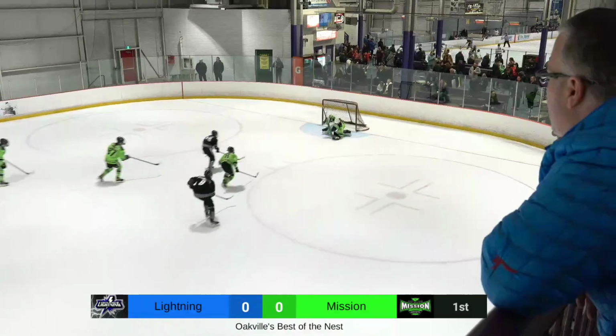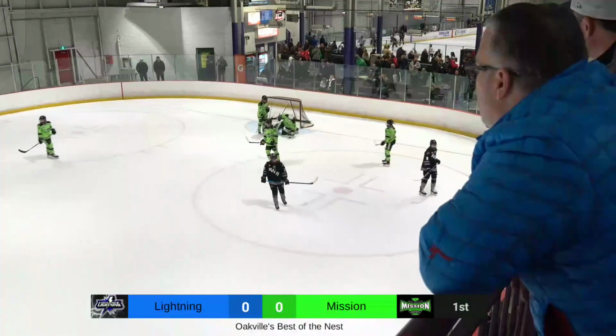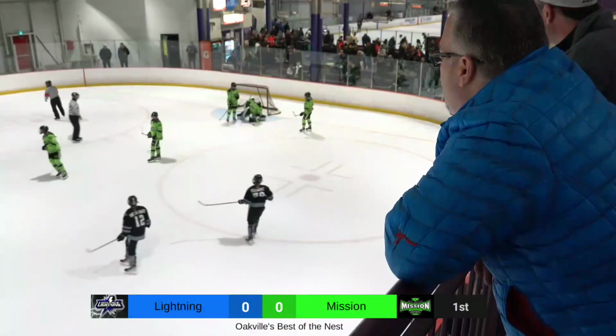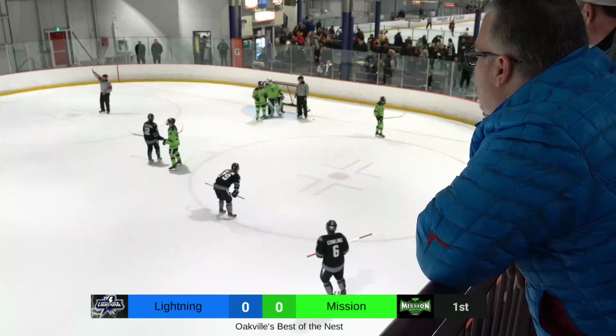All the way towards Hurst. Hurst is going to smother it. We're going to get a whistle. And with 9:51 to go here, it'll be an offensive zone face-off for the Lightning, to the left of Caroline Hurst.